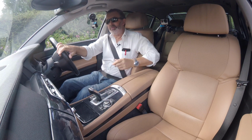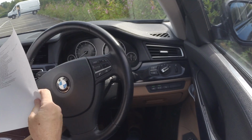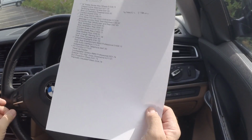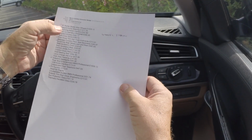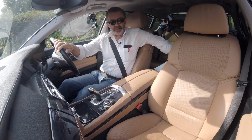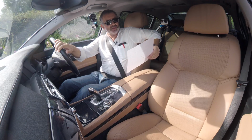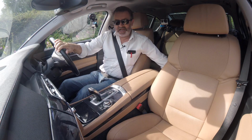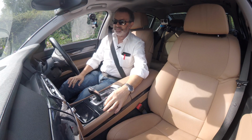Now then, let me just show you this before we set off. These are all the options, and it's got heads-up display. But one of the options here, integral active steering. It's a very costly option. It's £1,017, and it actually means it's 4-wheel steering. But I'll just show you from here.